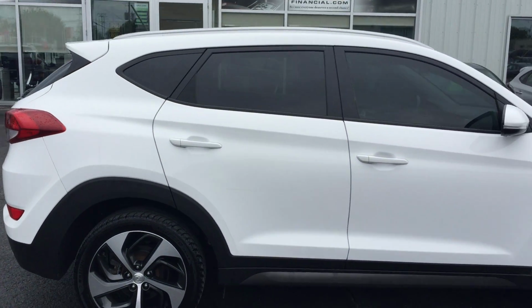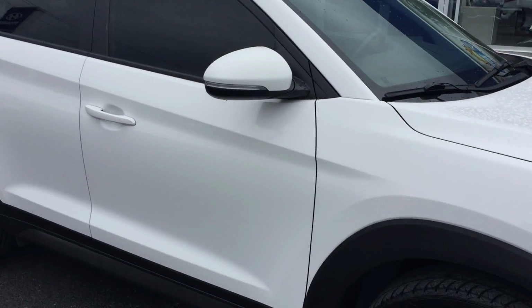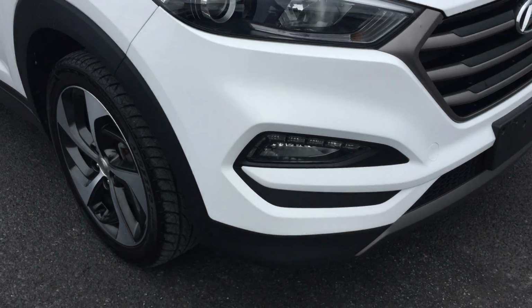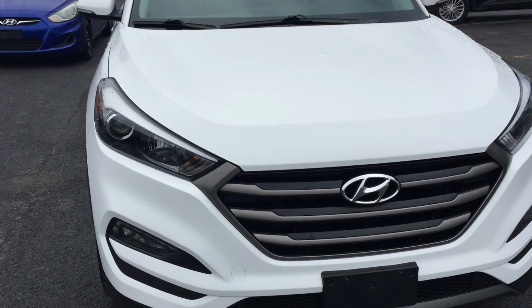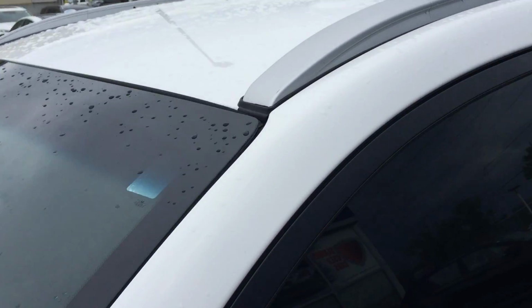It's in great shape. So we like to do these walk-arounds, be completely transparent. Turn signal indicators on the mirrors, fog lights. Car's in really nice shape. So you can see no major scratches, dents, or dings. Show you the hood, the roof. No dents from a snow brush or anything like that.